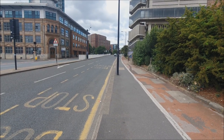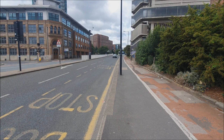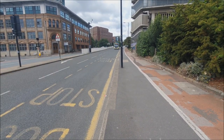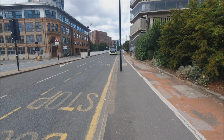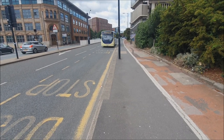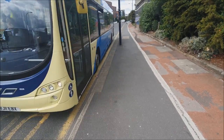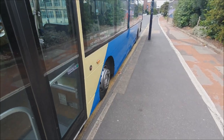So we're running a fair few minutes early on the 81, clearly it's had quite a good run down Ecclesall Road. It's 69508, that is BJ11 EBX, again unbranded, because as I explained earlier, McKenna Brothers are taking a little bit of a long time to come round and brand them.